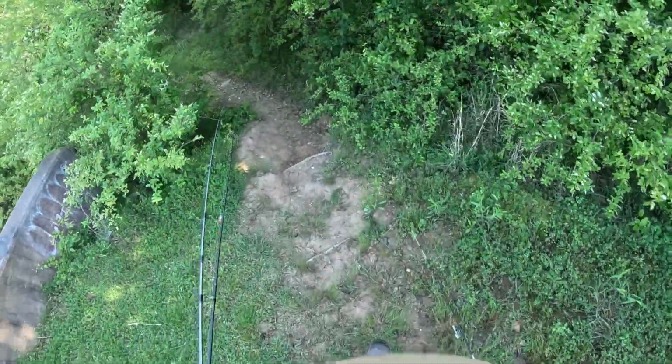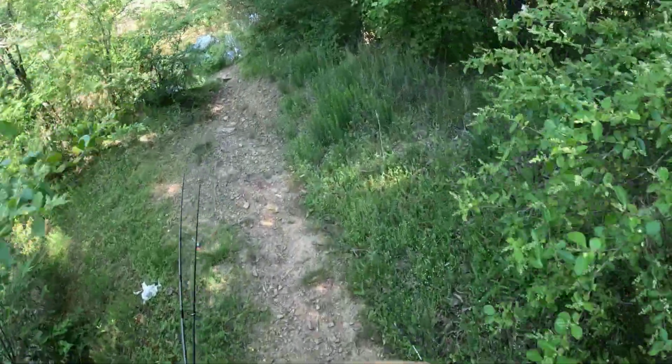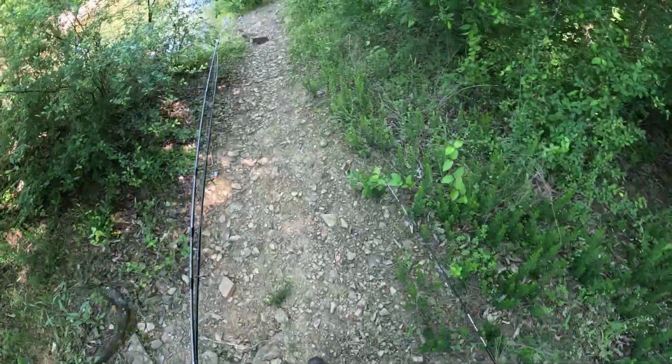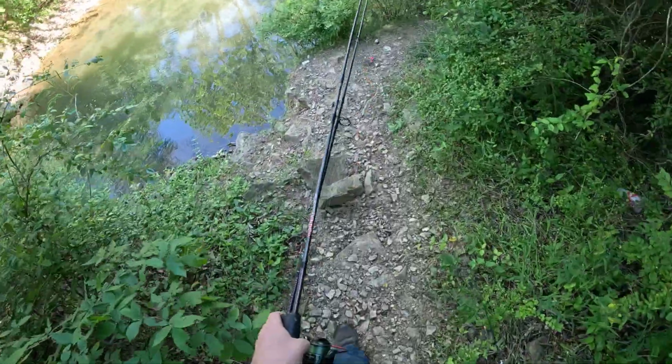Hopefully y'all can see things all right. I've noticed lately my camera angles are all over the place, and I'm not really sure what the deal is with that, why it's going on. My best guess is the elastic on my little head mount thing is going out.